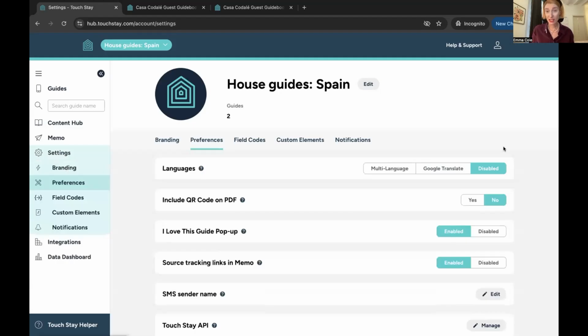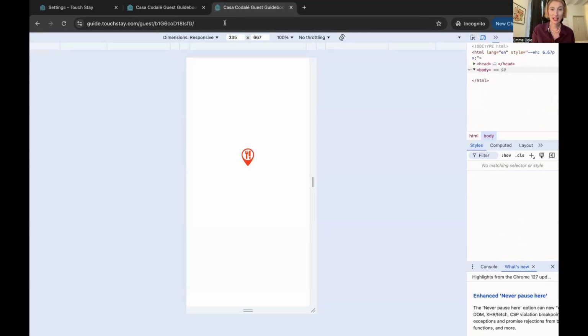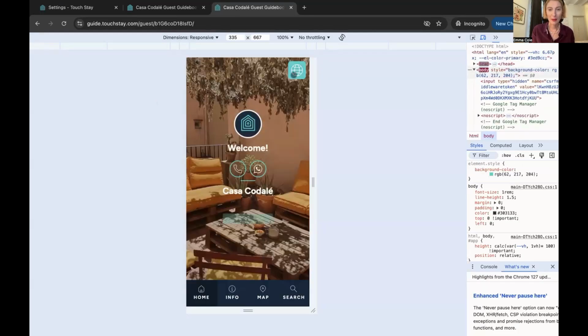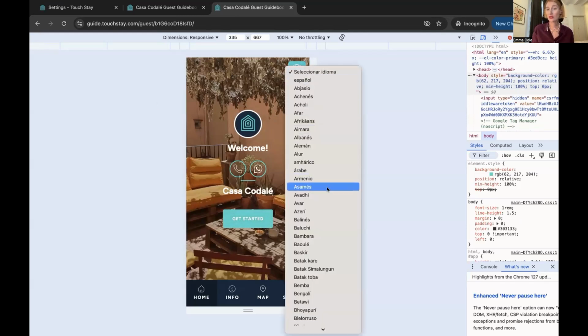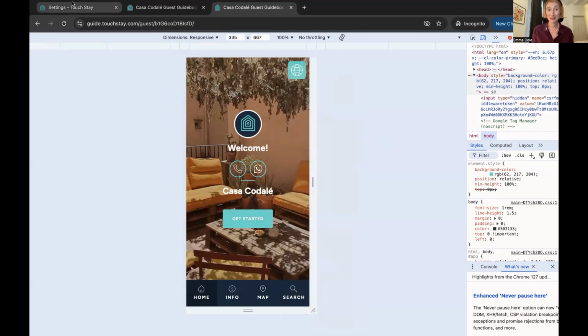If you just want everything in English, because you've only got English guests and that's the default, you can just disable that. If you know you've got guests who are speaking lots of different languages coming from all over the world, we've got two options. We've got Google Translate. And what does this look like for the guest? I'll just refresh that. When the guest clicks on the globe on the cover page of your guide, all the different languages they can translate the guide into are pulled directly from Google Translate, and it's instant. You don't have to do anything, which is fab.